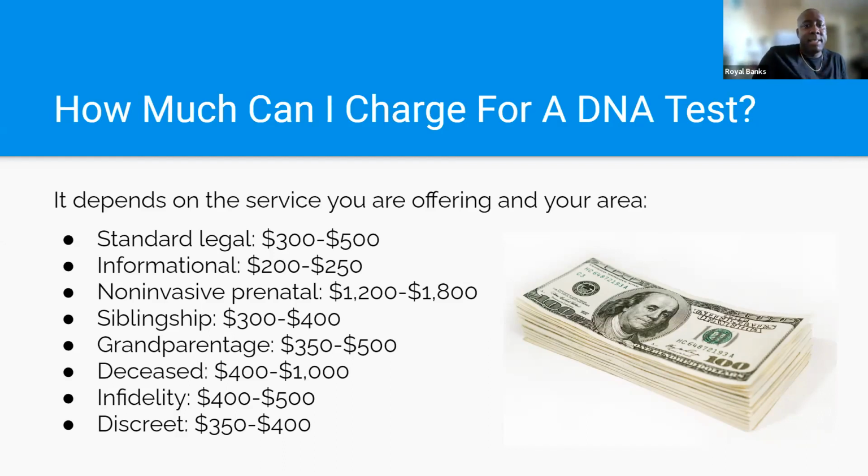Non-invasive prenatal costs that much because it's a lot more specialized science to separate the fetal DNA from the mom's blood to do that test. So the labs have much more expensive equipment, and it just costs more for them to do it. DDC charges you $1,200 to do a prenatal. Ravgen is another one. They offer informational. They charge $950 for a prenatal, but it takes about 3 weeks. All right.